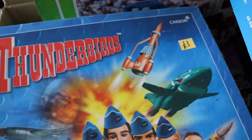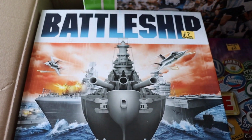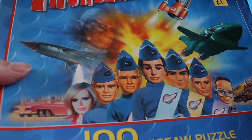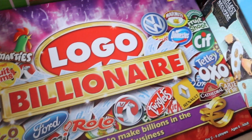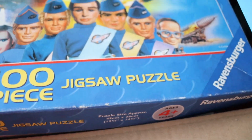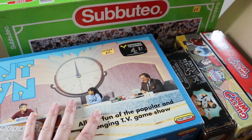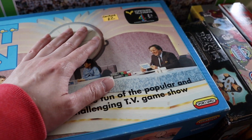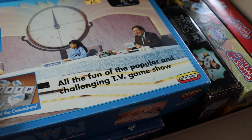Thunderbirds puzzle again. The solds on this exact puzzle aren't very good. There's hardly any. Battleship again, it's not worth a lot. So for the time of posting it and storing it, by the time it sells, it's not going to be worth my time. Same with this Logo Millionaire, it's got a bit of damage there. Again, it's not worth a lot. So this is an extra box to go to the car boot to sell, hopefully. I did quite well with my board games last car boots. They all sold, and I was asking £2 each for them last time, so fingers crossed I'll be able to do the same.